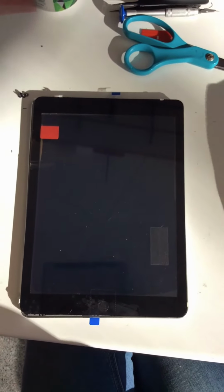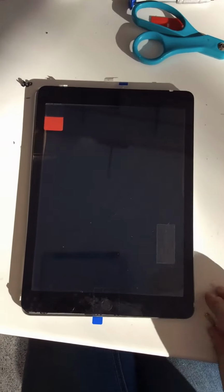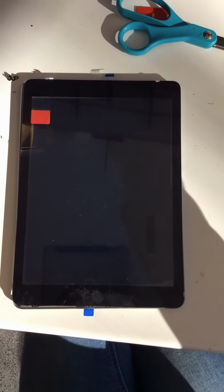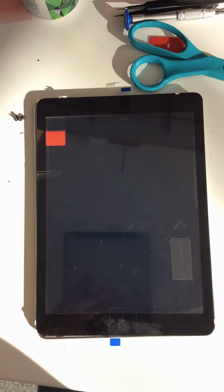Now for an iPad 6, I can replace the screen on these for $169. Price does vary depending on what kind of model. If you've got an iPad that is older than a 6, it's going to be a little less. If you've got one of the newer Pros, it's going to be a little more. But we can replace the screens, we can replace the charge ports, batteries, any of that stuff.